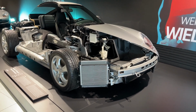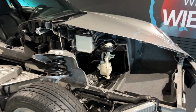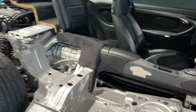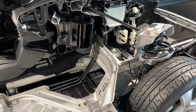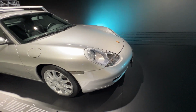996 Carrera Coupe 4C4. Or Carrera C4. That's where the fuel tank is, cut away. And you can see the all-wheel drive shaft underneath it. With the other transfer case in the back, or the gearbox actually. No, the transfer case is in the front. So this is the 996.1 gen because the headlights are more fried egg.